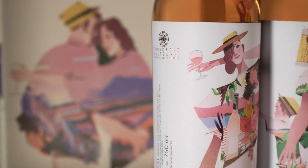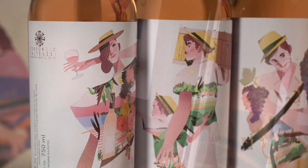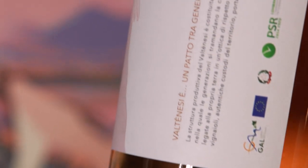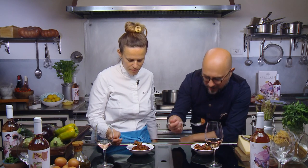Vinegar is a really tough nut for matching food and wine. But you know what? Once again, look at the color of Valtenesi with the Groppello red variety giving this beautiful pearl rosé color. The acidity is phenomenal. So you see what happens? Actually, there is minerality, there is savouriness in this wine. Perfect. And this is perfect, man. This dish is unbelievable.